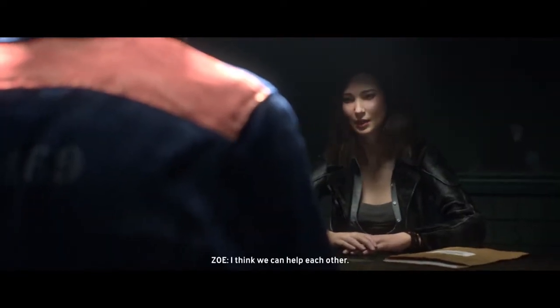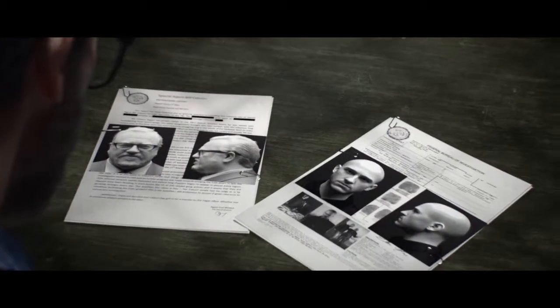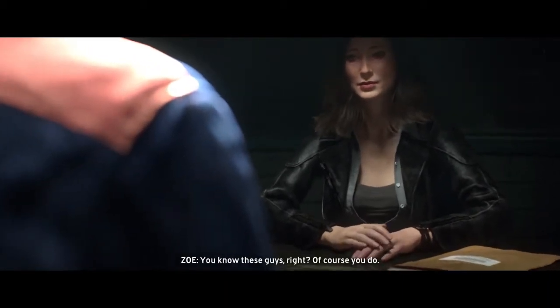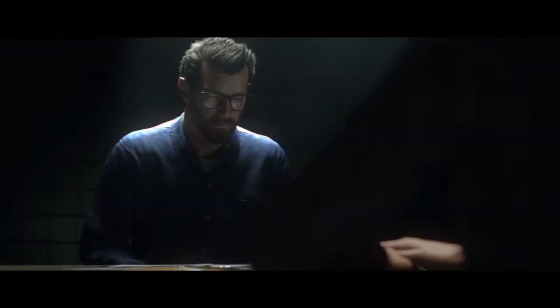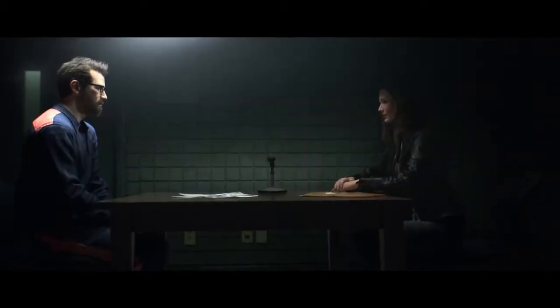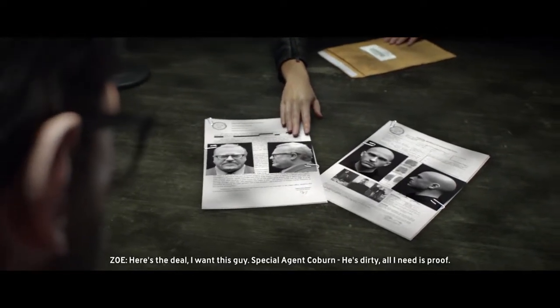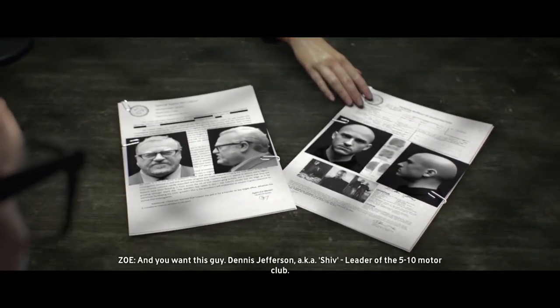Hello, Alex. My name's Zoe. I think we can help each other. You know these guys, right? Of course you do. One killed your brother, the other framed you for his murder. Here's the deal. I want this guy. Special Agent Coburn, he's dirty. All I need is proof. And you want this guy, Dennis Jefferson, a.k.a. Shiv, leader of the 510 Motor Club.